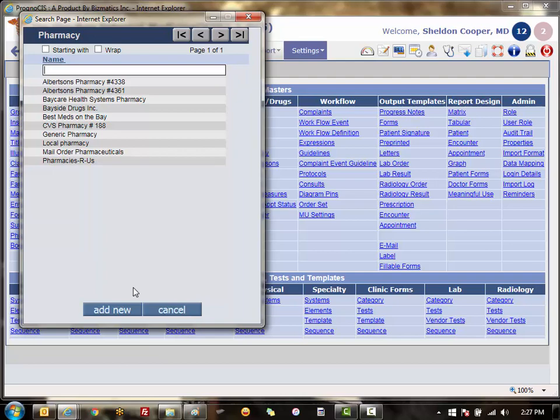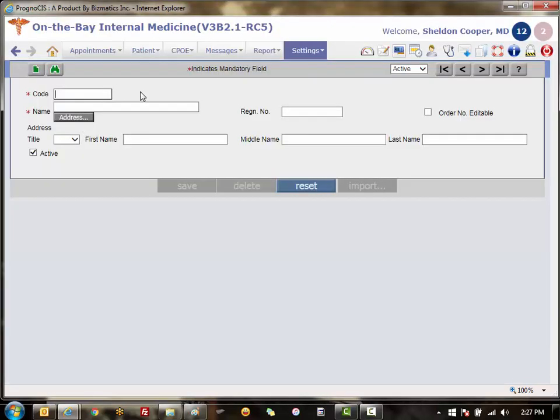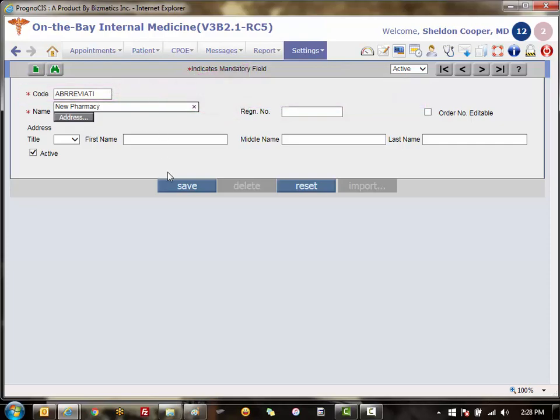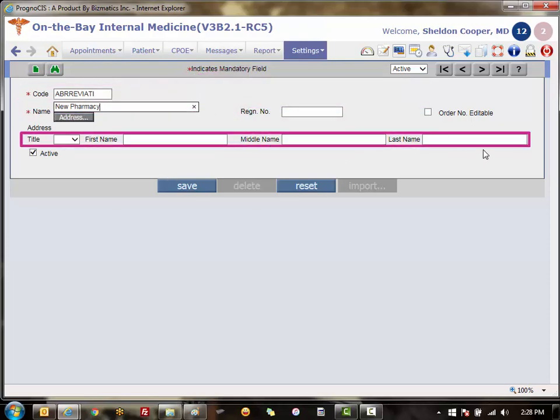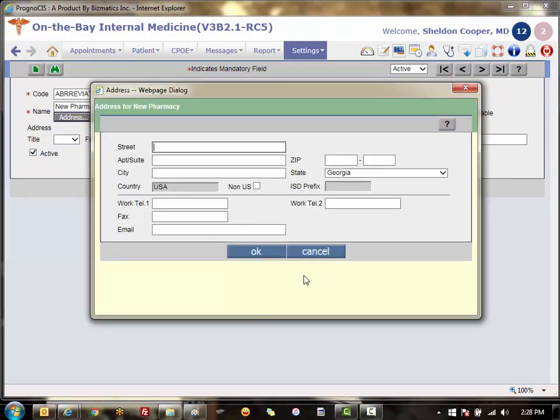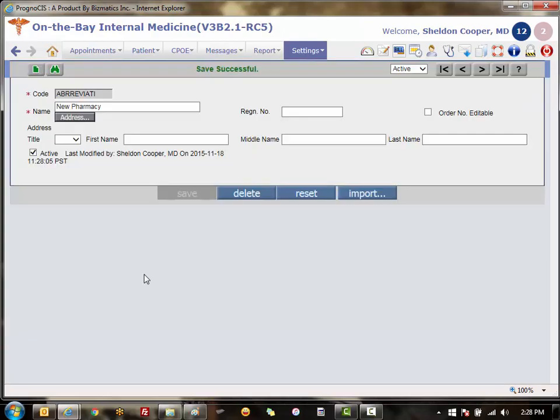Now here in my training environment, I've already got a few preferred pharmacies built, but just to show you how you do it, you would click the Add New button, which opens up a blank pharmacy screen. The code must be unique. So you can just choose an abbreviation of the pharmacy name or a unique number. Add in the name of the pharmacy. Of course, you can put in your contact of the pharmacist if needed. You can also go ahead and enter the address, phone number, fax, and so on, and save it.